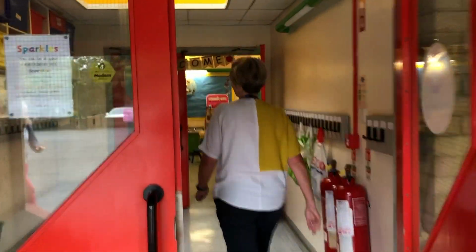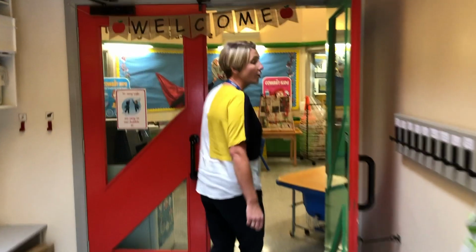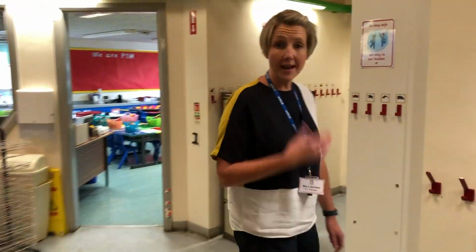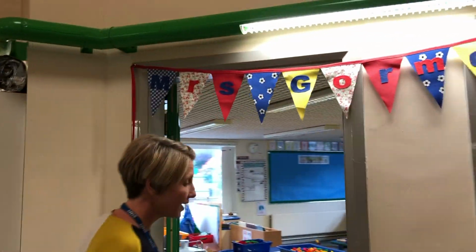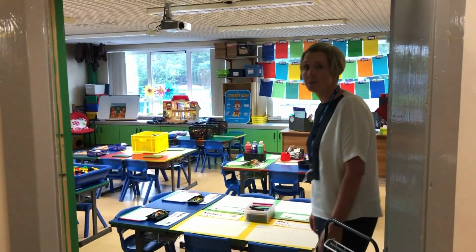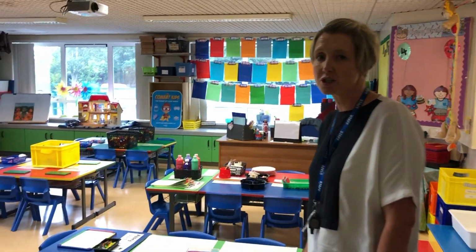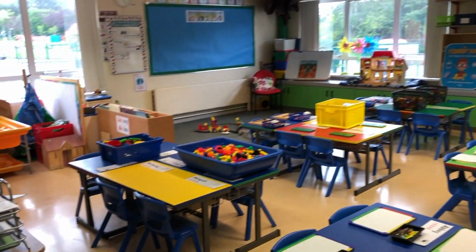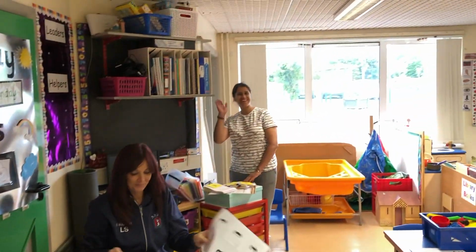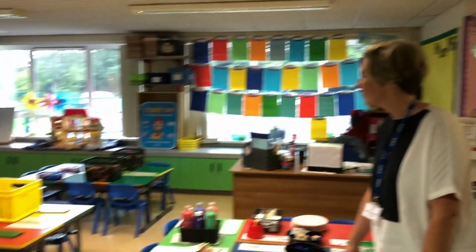You're going to walk in through the big red doors, and once we go in through here, we can have a look at our classroom. Now the first classroom we're going to go to is my room, Mrs Gorman's room. So we're going to walk in and we'll have a little look inside. Inside, it's not too busy yet, but when you come in, there'll be lots of things for you to do. Now, there are some other grown-ups in our classroom. We've got Mrs Salmon in our classroom and Mrs Poocha. And they're going to be in our room to help us every day.